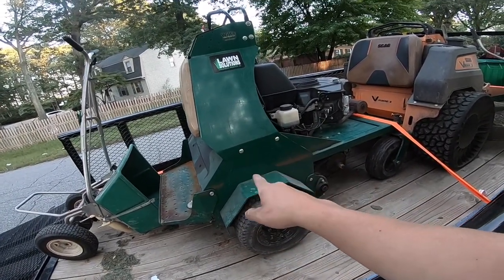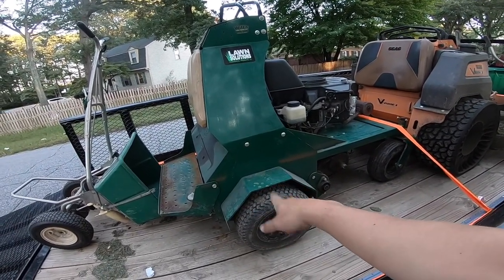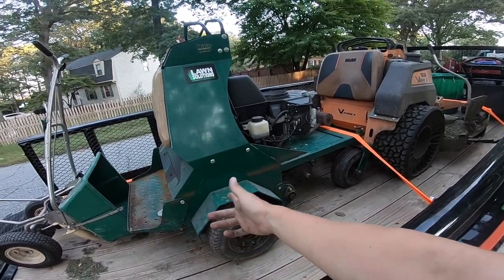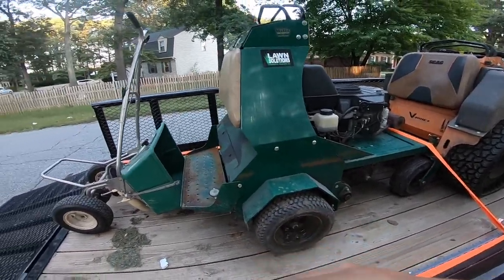This is the equivalent of the Toro and the Exmarks. It's 48 inches wide, so anywhere I can fit my V-Ride 1, not the big V-Ride, this will fit. And they're relatively quick, too. I'm sure the newer ones are faster than this one. This one's a 2011.